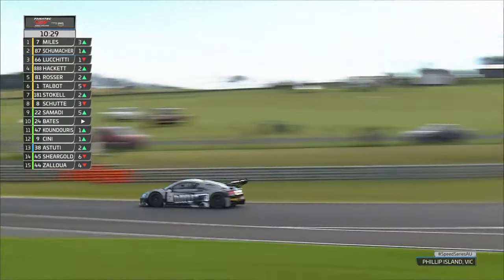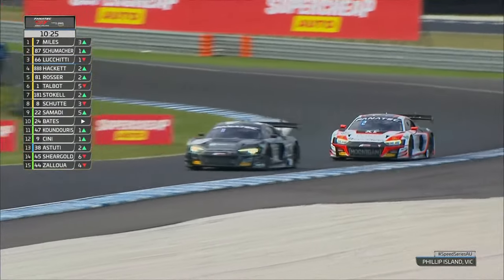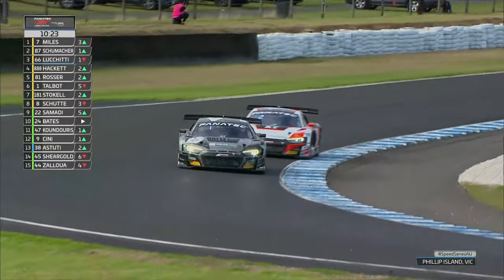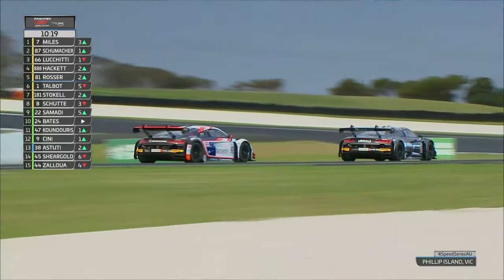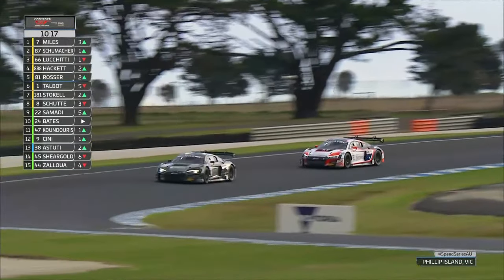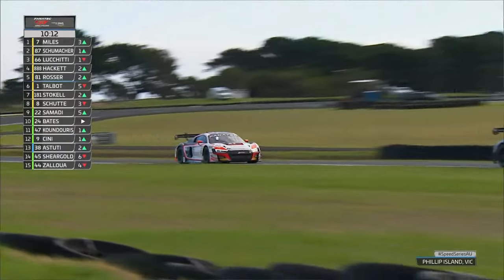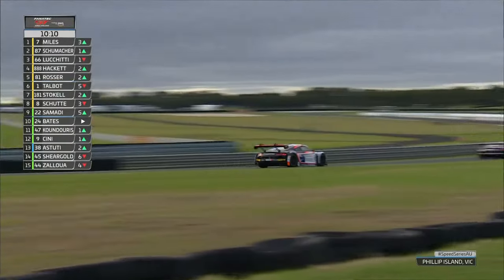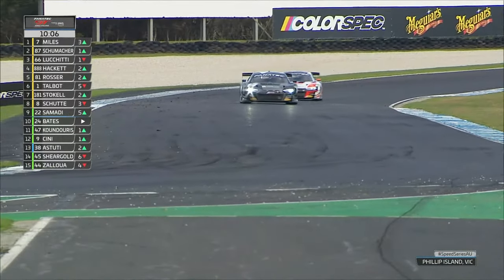Now, he has got priors in this category. He has been successful in the past. He had a season with Jackson Evans as a co-driver in an Audi R8 with Melbourne Performance Centre. But this is a whole new kettle of fish. And right now, Brad Schumacher is looking really racy. As we saw recently, Schumacher got the pass done the last time he moved into second, going to turn four here. So that's a little bit of a sweet spot. He does seem very strong under brakes compared to Miles as well.